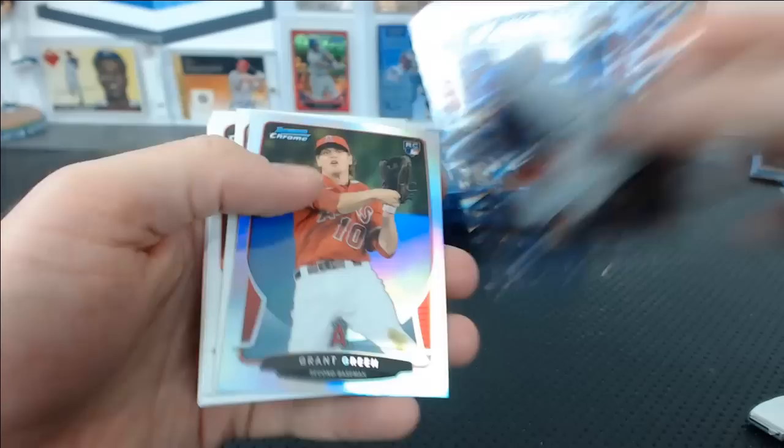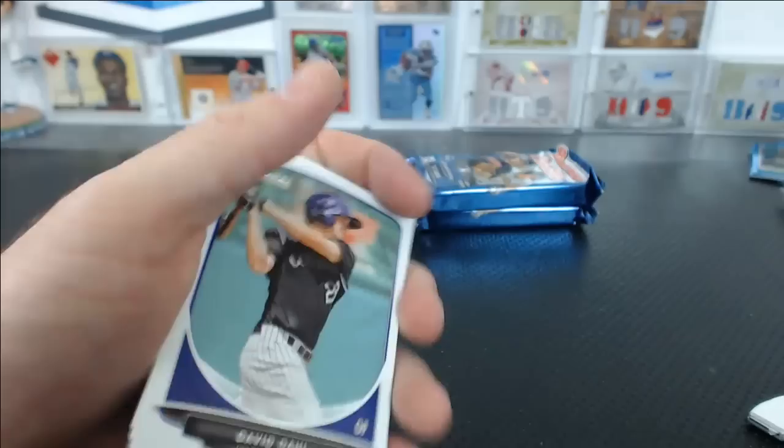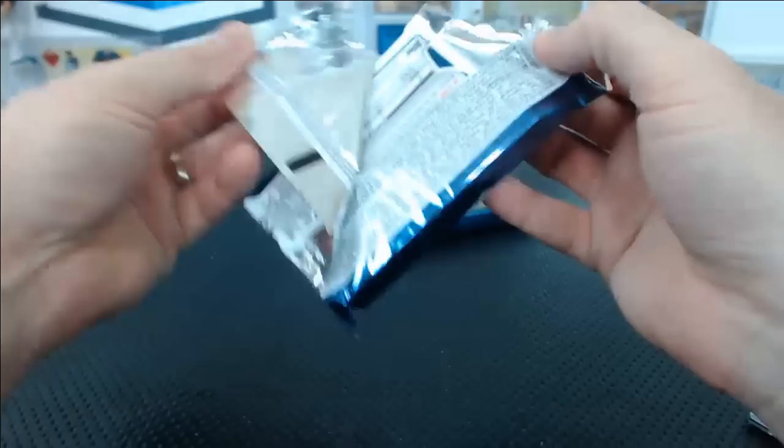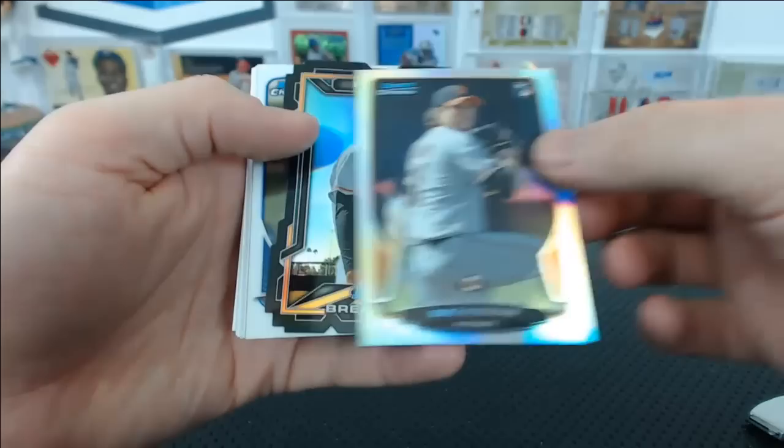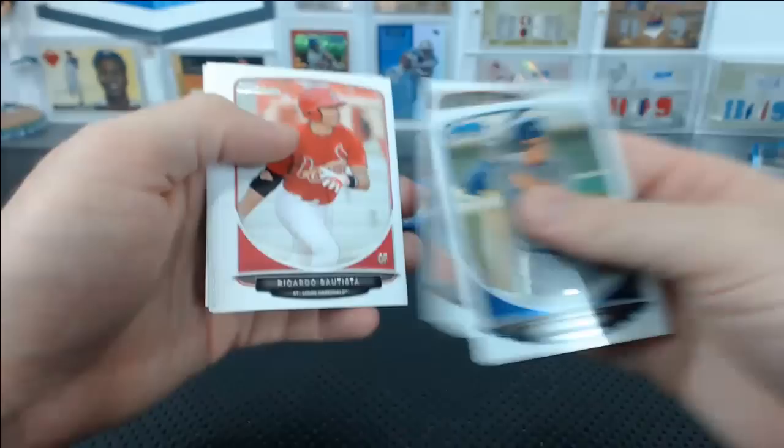Jackie Bradley Jr., ice. Grant Green, refractor. Do we have one more auto in this box? I already lost count. We have one more auto in here? Is that it? Matching Sharpie colors, a green auto on a green card. Jorge Springer. Mike Kickham. Wilmer Flores? Kendry Flores, die cut, not numbered.